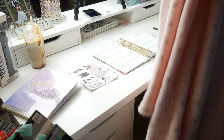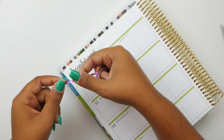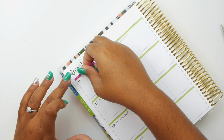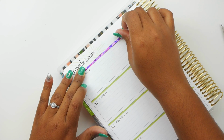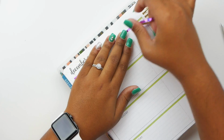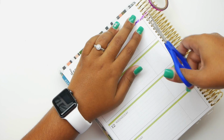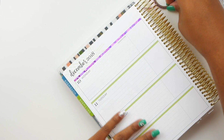And then the last thing that I do is I find my blankie because it's always cold, especially in the winter. And then I just hop right in it, you guys. So we are planning for the week of December the 10th through the 17th. Today is actually Saturday morning, December the 8th. So this is like real time right now.